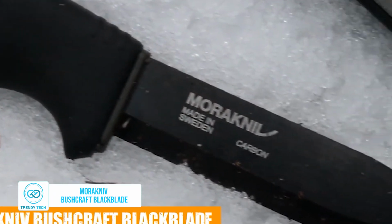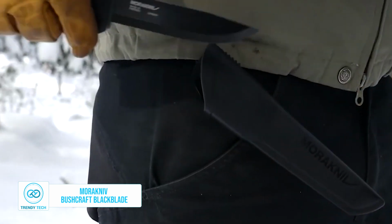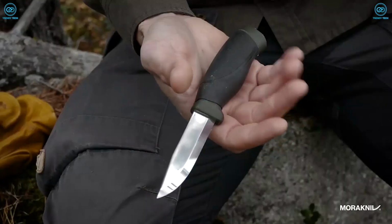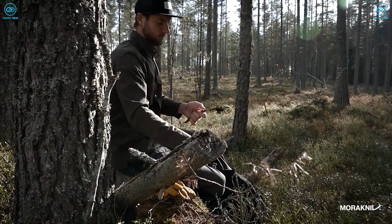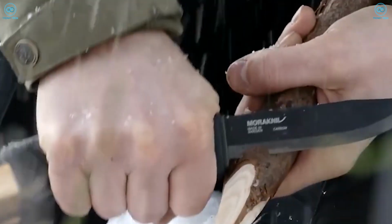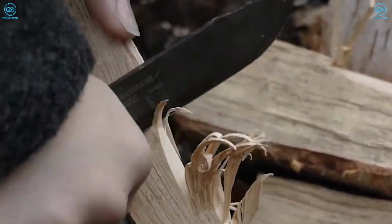The Morakniv Bushcraft Black Blade is a rugged and reliable bushcraft knife built for tough outdoor tasks. Featuring a 4.3-inch carbon steel blade with a black anti-corrosive coating, this knife is designed to handle everything from battening wood to precision carving. The Scandi grind ensures excellent sharpness and easy maintenance, making it a go-to choice for bushcrafters and survivalists. The rubberized handle provides a firm, non-slip grip, offering superior control even in wet or cold conditions. Its ergonomic design reduces hand fatigue, making it ideal for extended use in the wilderness.